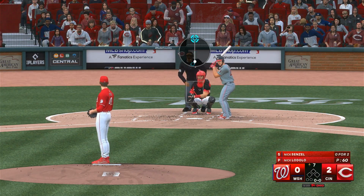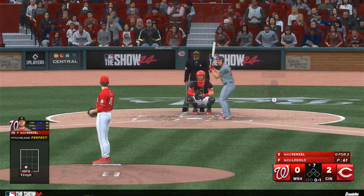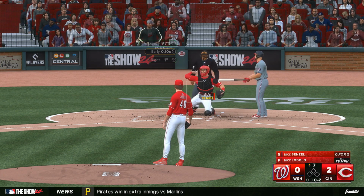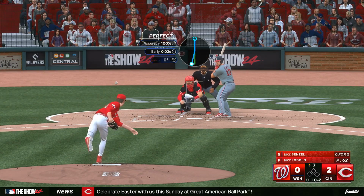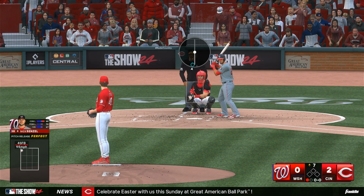Top of inning number 7. And now up for Washington, Nick Senzel. That one finds the zone, and the count is 0-2. Got him looking. That's a strikeout. A big first out here in the 7th via the punch-out.